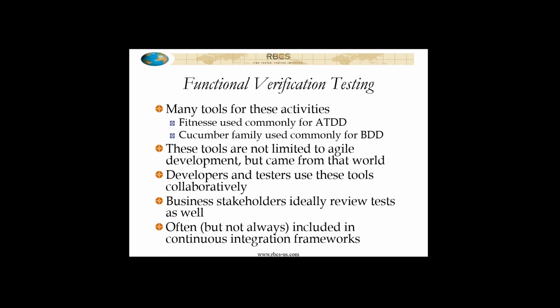And for those of our clients who are doing BDD, which is less than the number doing ATDD, acceptance test-driven development seems to be more widely practiced amongst our clients than behavior-driven development. But for those of our clients that are doing BDD, what we hear typically is some form of Cucumber.